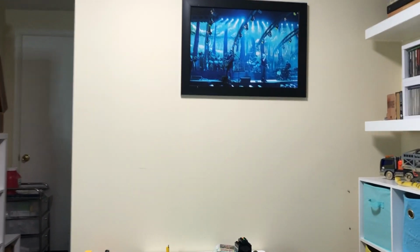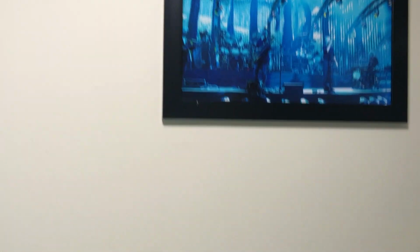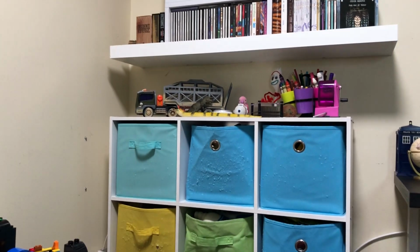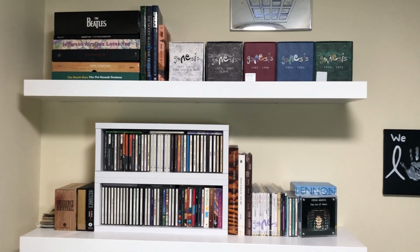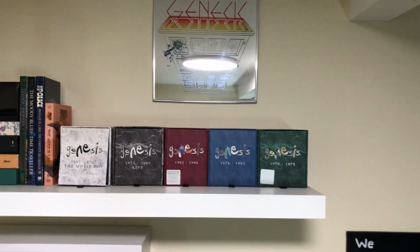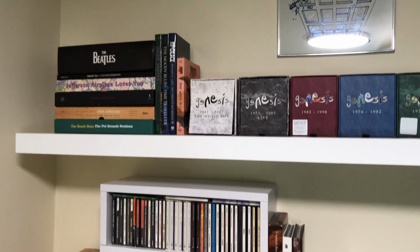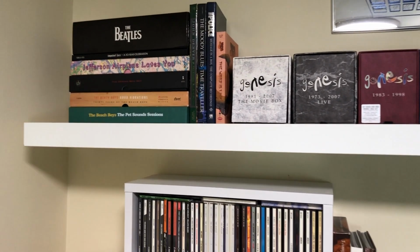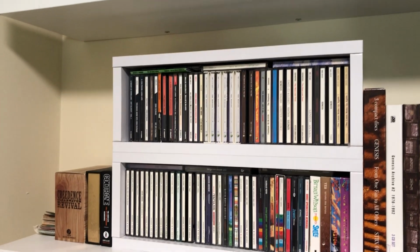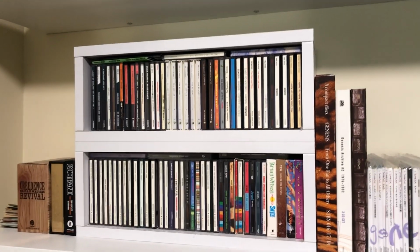We have my son's Lego table, some toys, and over here, bins of toys. And on my shelves, I've moved some select CDs and some CD box sets. Up there is my Genesis mirror that the Vonno Guru gifted to me, which I love. My Genesis box sets there, some other CD box sets, and some select CDs. I don't have a lot of Bowie on vinyl, so I brought up a bunch of my David Bowie CDs.